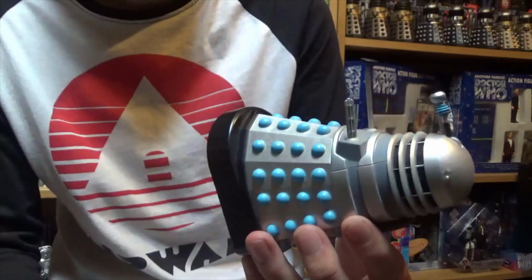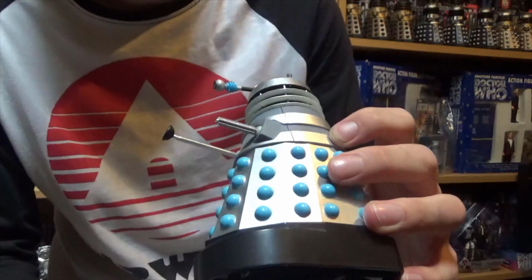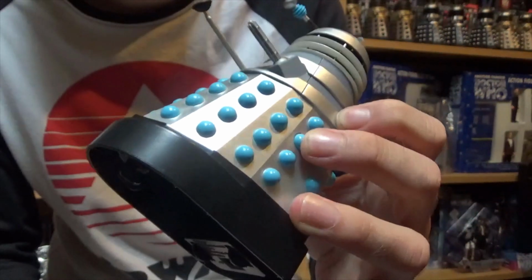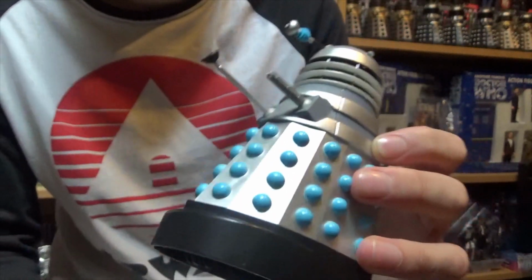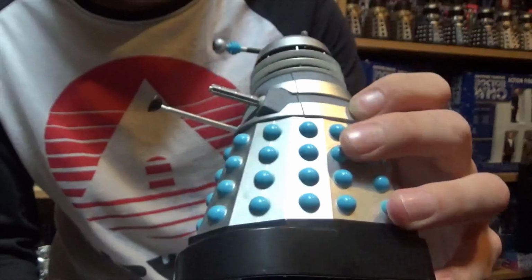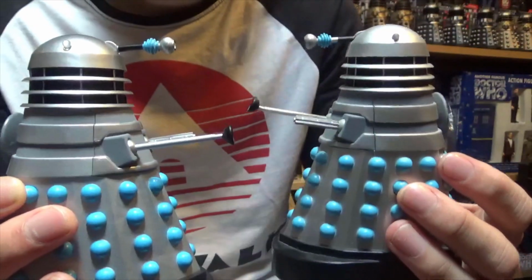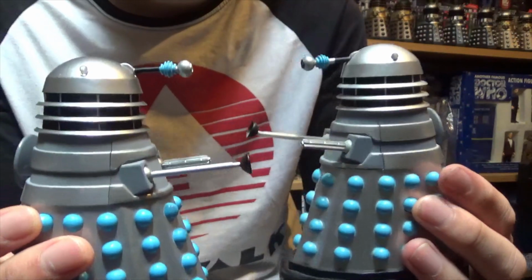Okay, so this is the original sound effects Dalek. I would prove it by making him speak, but the batteries are no longer working. But as you can see, it makes that noise, which is obviously the button to make him speak. Now, this is the new release, and there isn't too much different here, I must admit, but we will go through it.